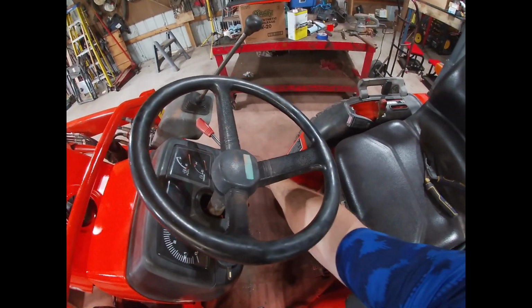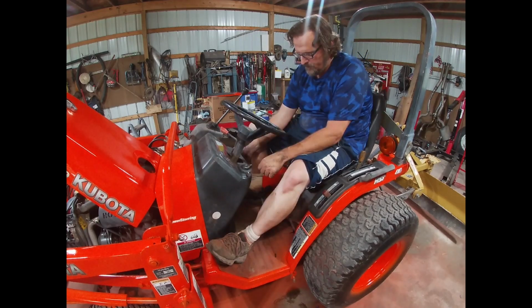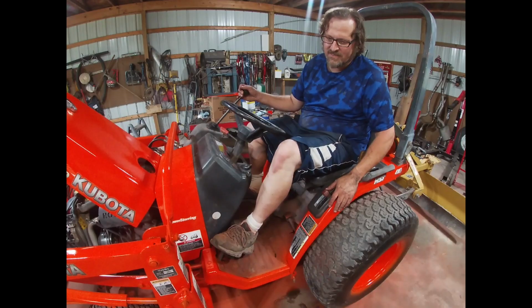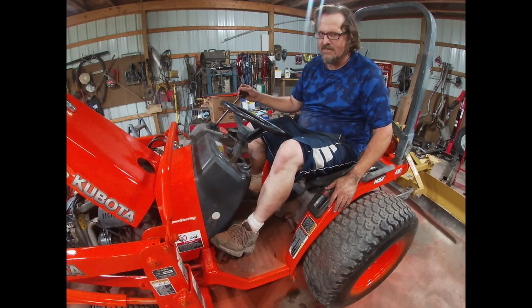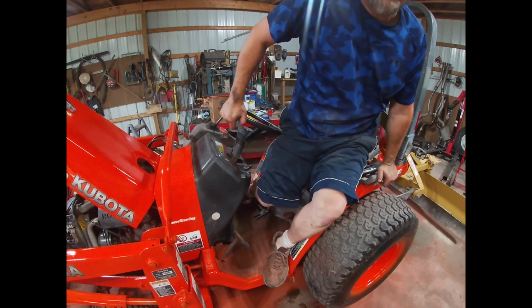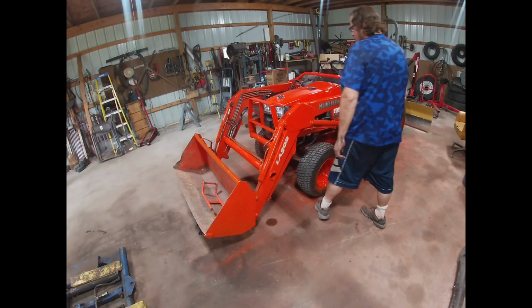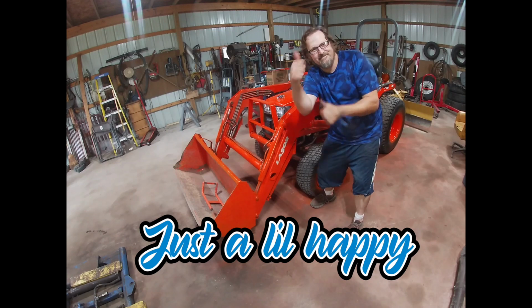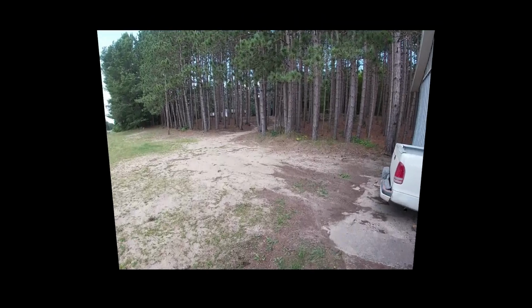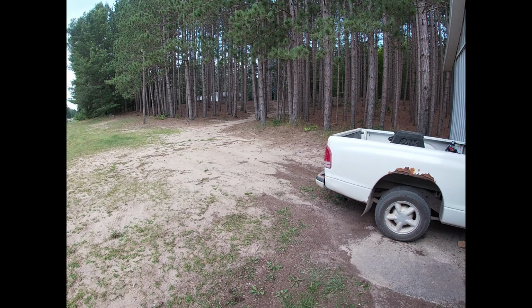Now we ought to be able to turn the key on, get up on the tractor. Where's the key switch? All right, guys. Let's go. The old 3.9 V6 don't sound too bad on a cold start.